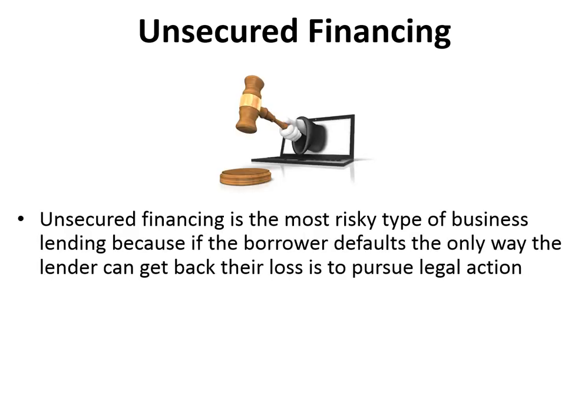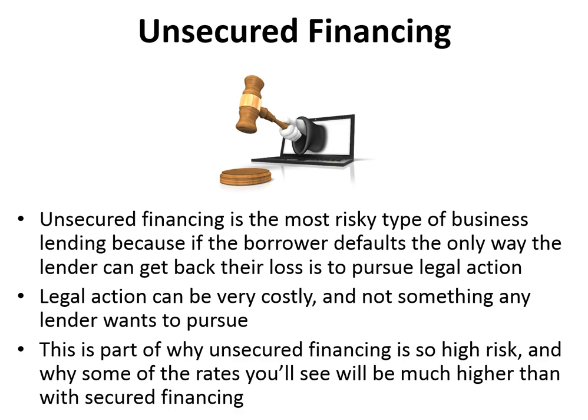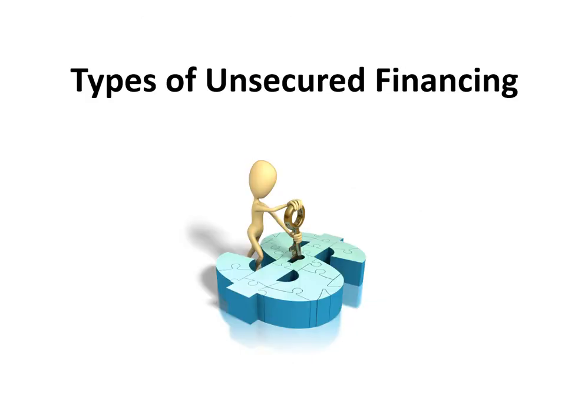Okay, but unsecured financing is the most risky type of business lending because if the borrower defaults, the only way the lender can get back their money is to pursue legal action. And legal action can be costly and not something any lender really wants to pursue. So this is part of why unsecured financing is so high risk and why so many of the rates that you'll see are much higher than what you'll find with secured financing, because just hands down, it's already involved in a risky space, which is business lending. And the fact that there is no collateral being pledged makes it one of the highest risk type of business financing that's really available.